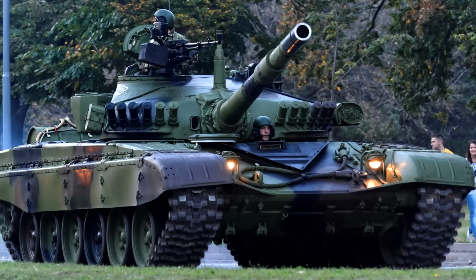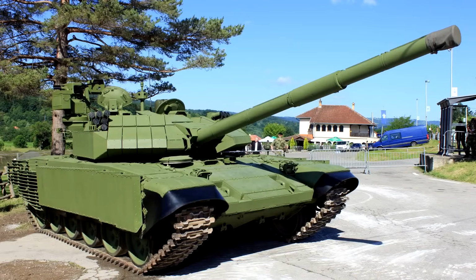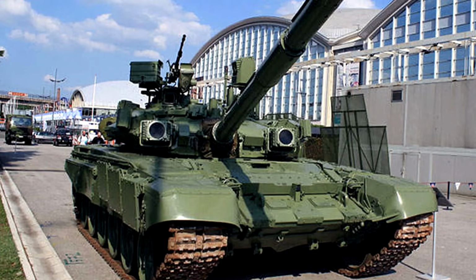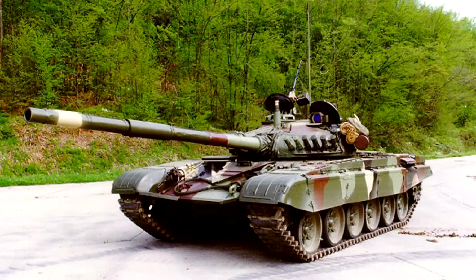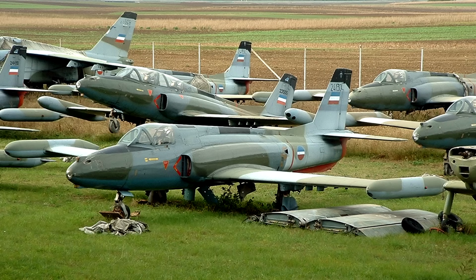The 125mm 2A46 stays around though, and of course it has all of the other stuff that makes it a T-72, but with a bit of Yugoslavian flair. We've also got to talk about the aviation side of things, starting off with the Soko J-21 Jastreb.